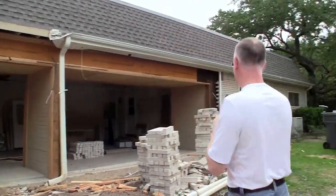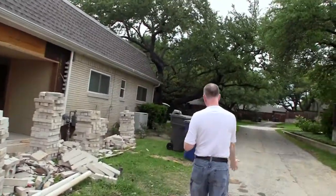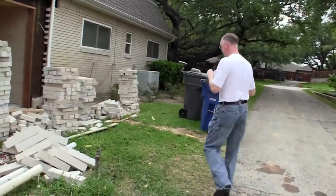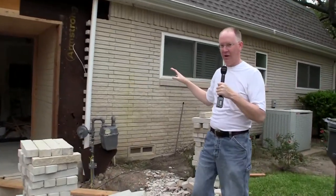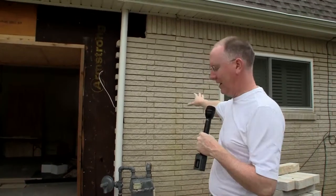So if we come over here, you can see that our house is an old kind of 1960s funky house. We've modernized it entirely on the inside. But one of the challenges you have is the brick. This brick is like 50 years old, so we can't exactly match it.